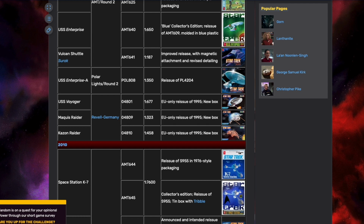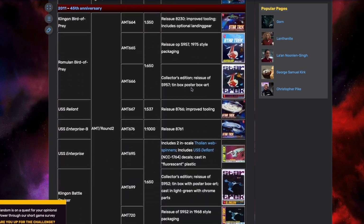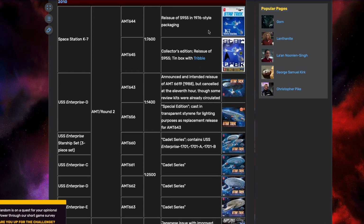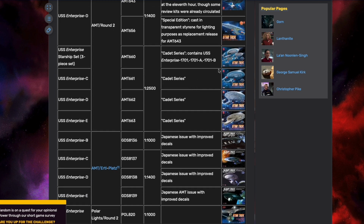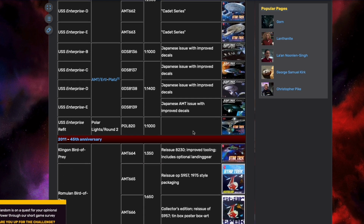2010 was a good year. K7 reissue, box and tin. Looks like they were hoping to reissue the D, but it didn't happen. But they did reissue, okay, this is when they did the Cadet series: TOS A and B as a kit, C, D, and E as their own. And then this is when the 1000 scale refit first appears. That was another one that was a good release. People were really looking forward to it.